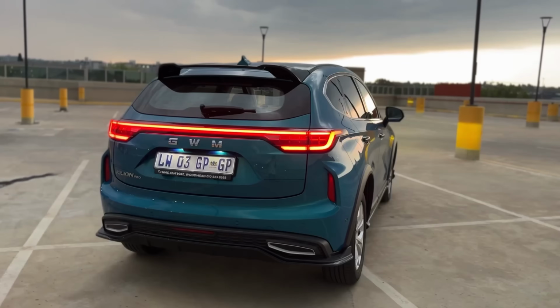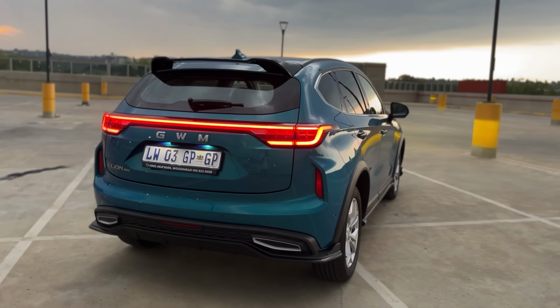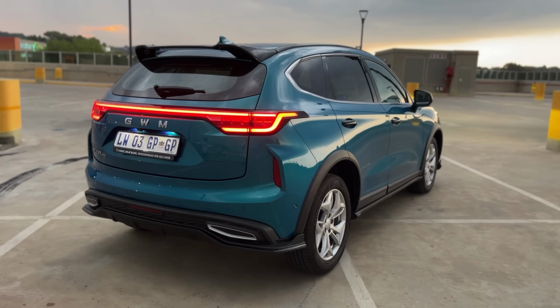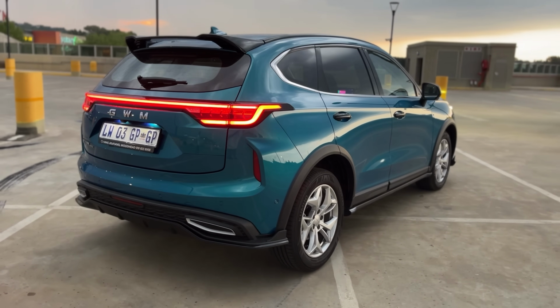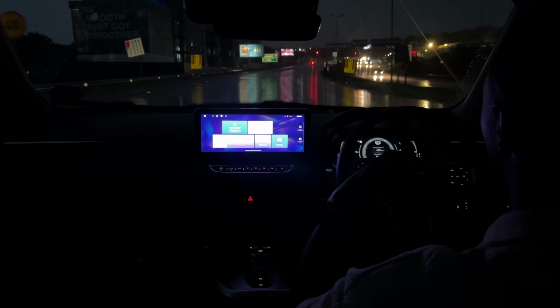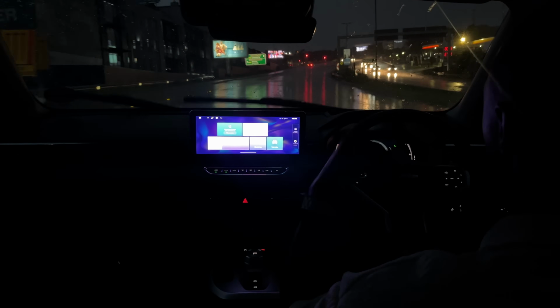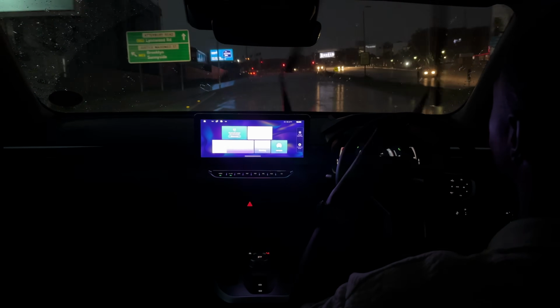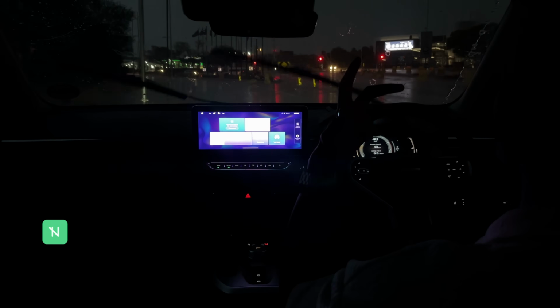But aside from that, it handles road imperfections quite well. The suspension is good. The overall drive of the vehicle is quite good. The gear change could use a 7-speed DCT gearbox, and for me, it's perfect enough. Gets the job done. I don't mind it. And then if you guys can hear that, it has the speed monitor on it.